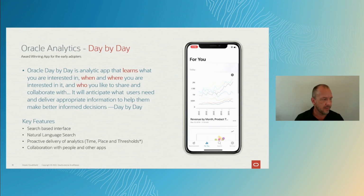So the bold intent of the Day by Day app is that it's an analytic app that learns what each user is interested in, when and where they're interested in it, and who they like to share and collaborate that information with. And so the interaction model is very search based. So it's like Google search terms. I want to see revenue by product last year. So you could type that. Or of course, you could just say, using your voice, show me revenue by product in Europe last year. And then it'll on the fly create an analytic for you.